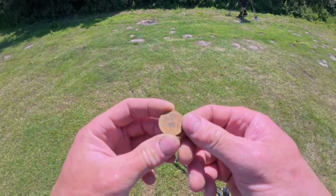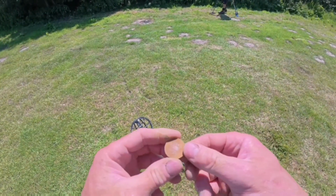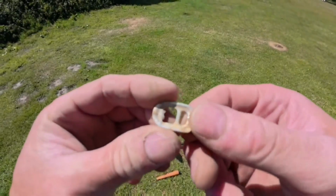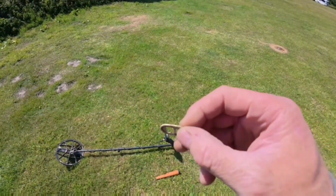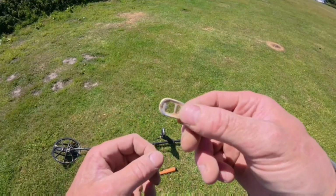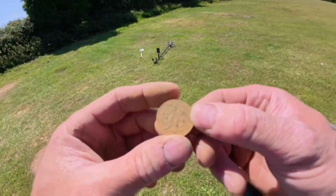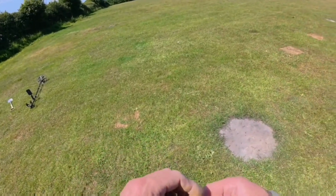Right, my first coin is a modern 10 pence. It's 31 on the Manticore. Unfortunately, you've got to dig a lot of these. If you don't, you're going to miss all the 20p's and 10p's and 50p's. Right, my next coin is a 2 pence.